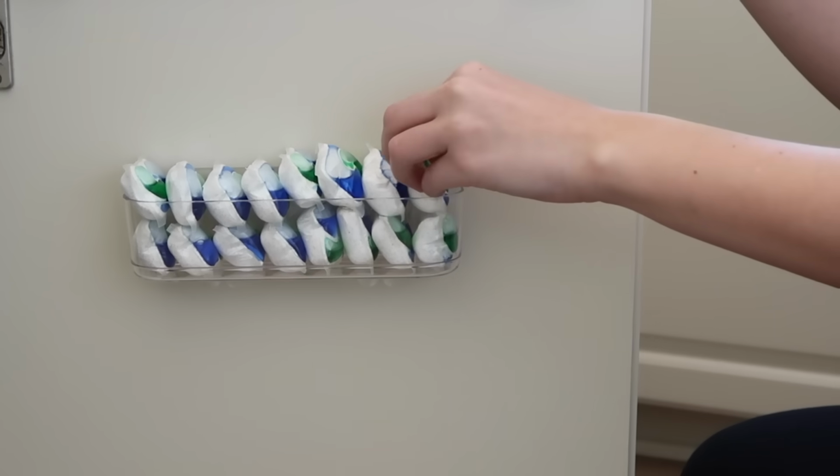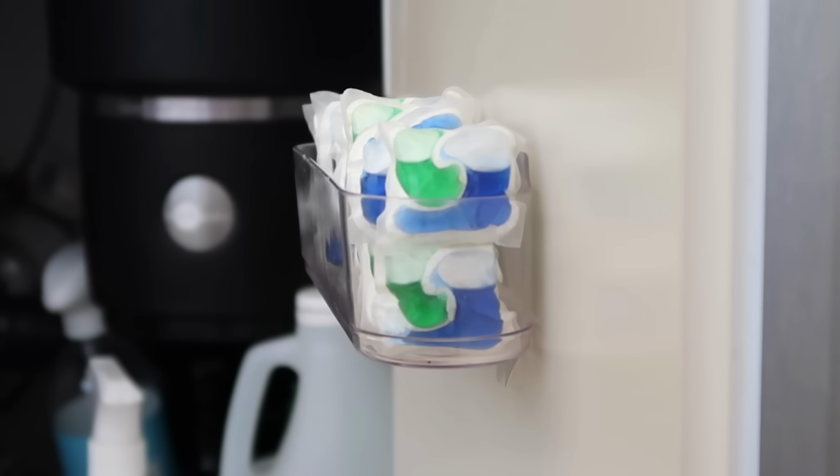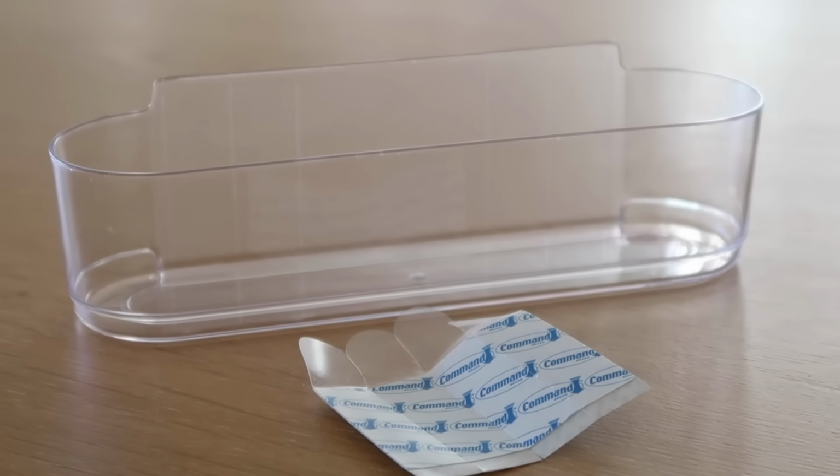Now, you can use these bins all over your kitchen to hold anything that you reach for on a daily basis. Maybe that's coffee pods, pens, sponges. These stick-on storage bins are perfect for small items.